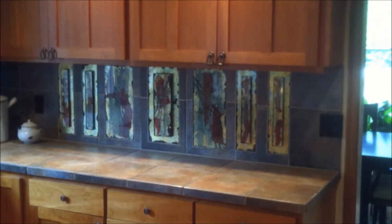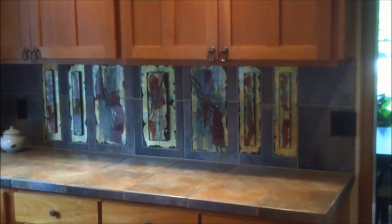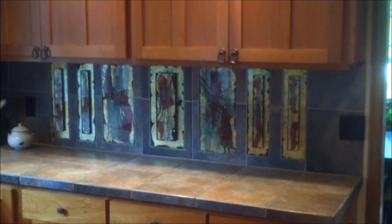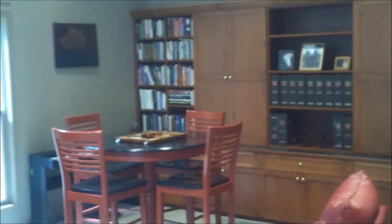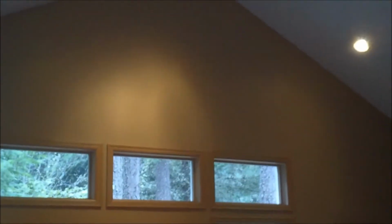A unique piece of the kitchen is this glass tile. The previous owner was a designer and artist and crafted these, and I think they fit very, very well with the decor and style here. It's hard to give you a sense of the size of this bonus room media area. It's got very, very high ceilings, great light. It also served as an art studio for the previous owners.